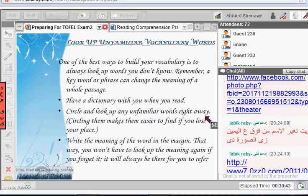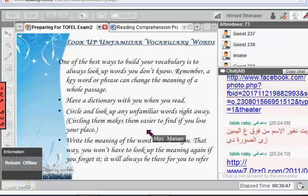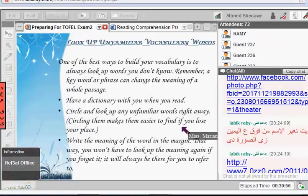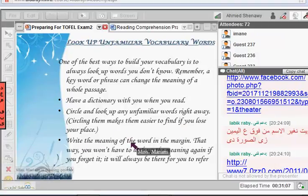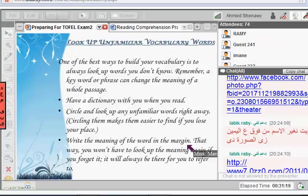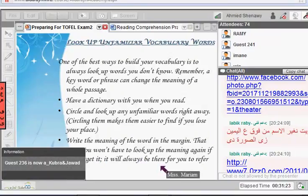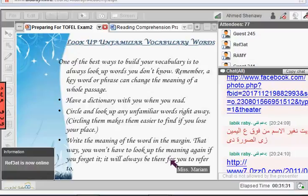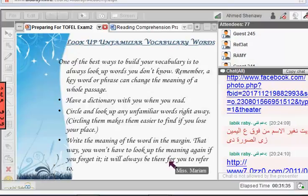Circle and look up any unfamiliar words right away. Circling them makes them easier to find if you lose your place. That means highlight or circle these new or unfamiliar words, which will make it easier to come back to them later on. So write the meaning of the words in the margin of the page. That way you won't have to look up the meaning again. It will be all there for reference, if you forgot this word or you want to find it.